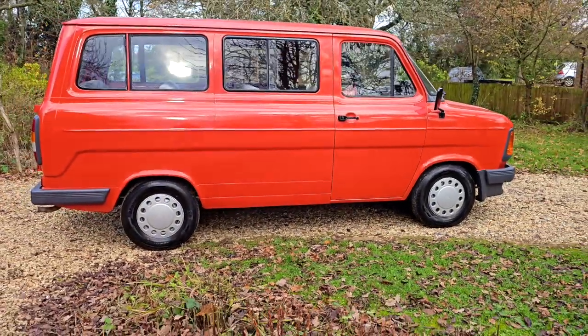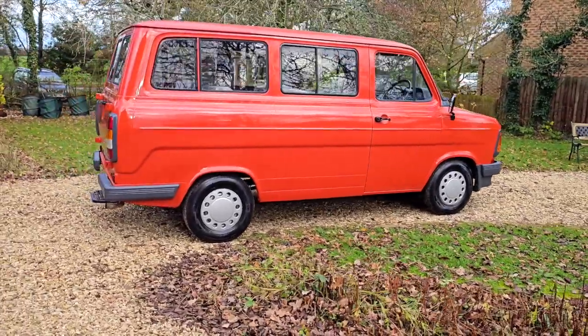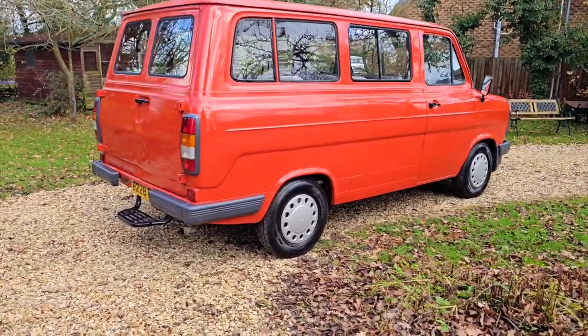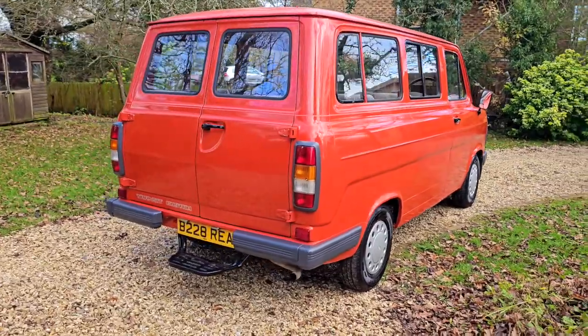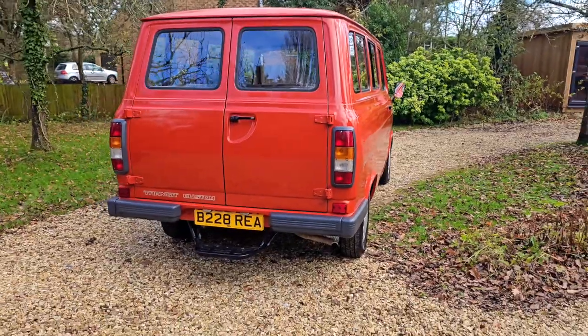It was originally owned from new by a school that cared for hearing impaired children. It was Stow Heath Junior School in Wolverhampton. Incredibly well looked after. They even kept a little book, a handwritten book of all the journeys the car did. Quite incredible.